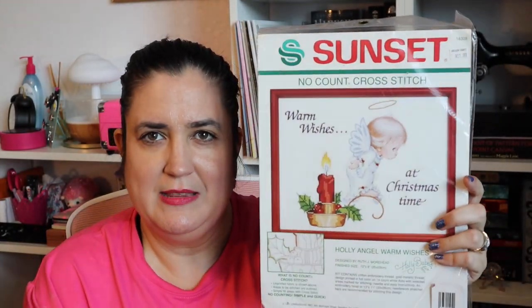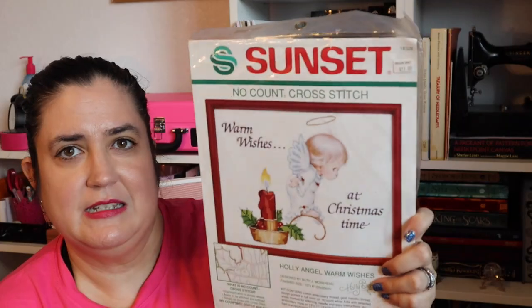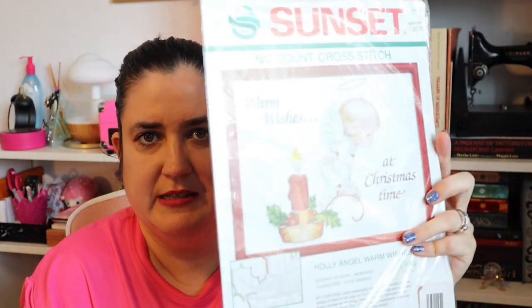All right, this one I definitely think was from a past the stash, maybe at this last retreat in Kansas City. So this is Holly Angel Warm Wishes. The kit is from Sunset. It looks like everything is still here, the thread and looks like an Ada. Yeah, it's a stamped cross stitch, which I've never done a stamped cross stitch. So I thought that'd be interesting.